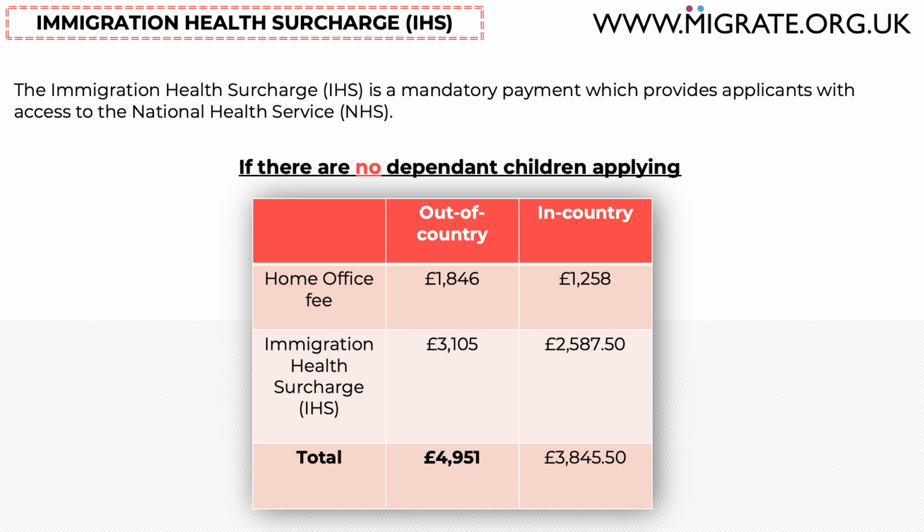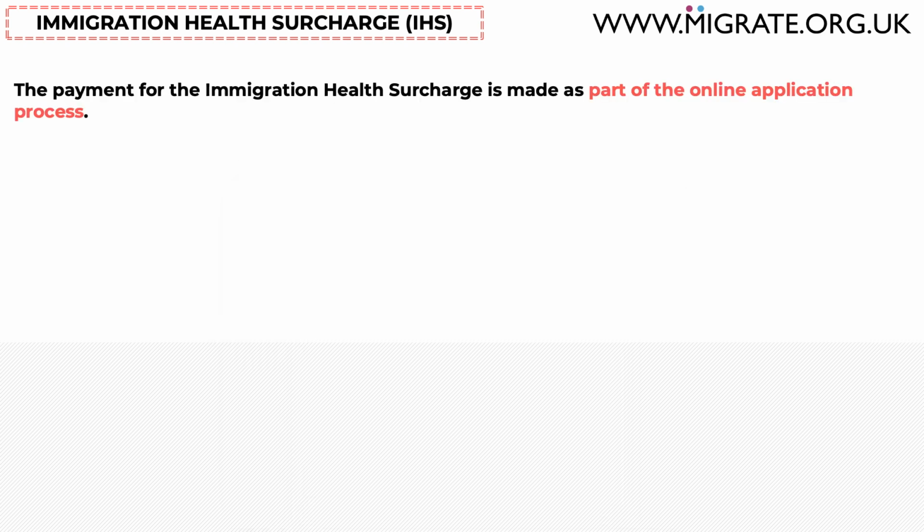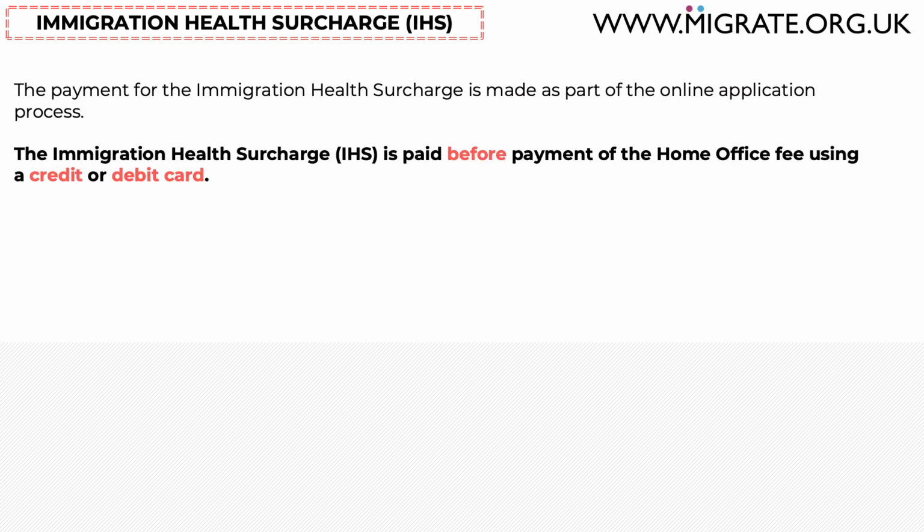So, if there are no dependent children applying, the total Home Office fee and immigration health surcharge cost for an out-of-country application will be £4,951. For an in-country application, the total will be £3,845.50. The payment for the immigration health surcharge is made as part of the online application process. For both out-of-country and in-country applications, the IHS is paid before payment of the Home Office fee using a credit or debit card. There are two other things worth noting here.